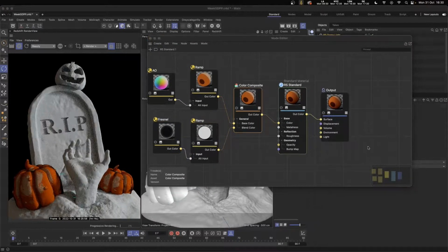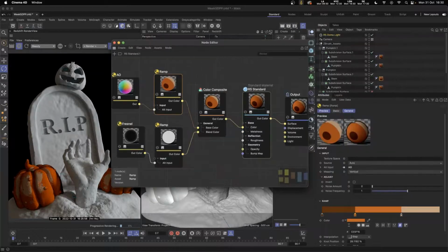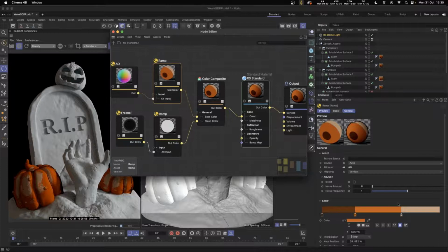Okay, do you want me to carry on? Yeah, go ahead and carry on for a moment. I'm going to close off and then restart Cinema here a second. That is cool.